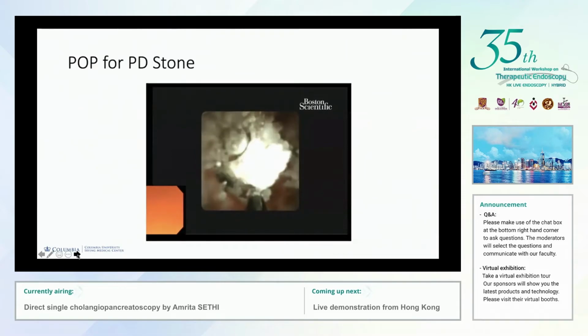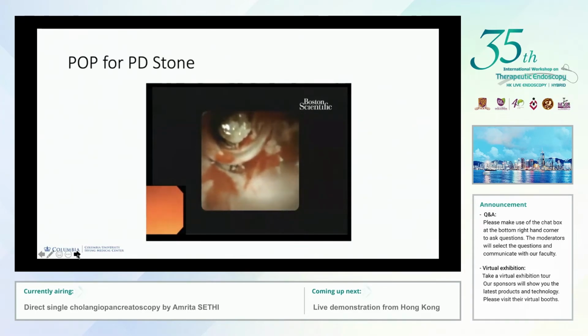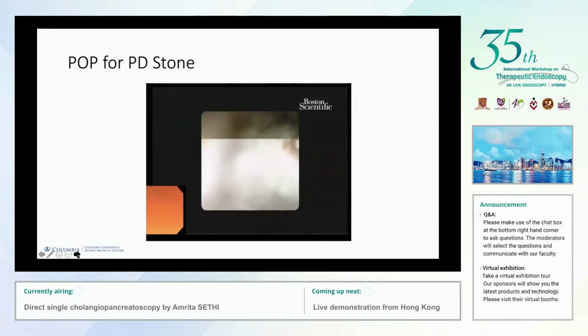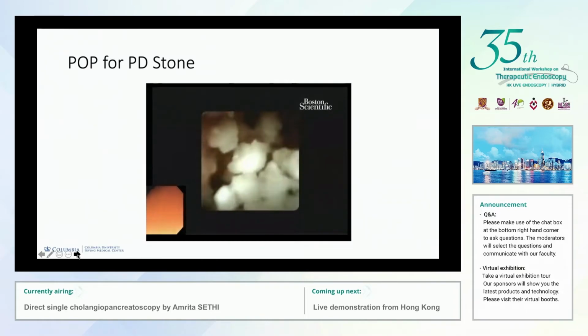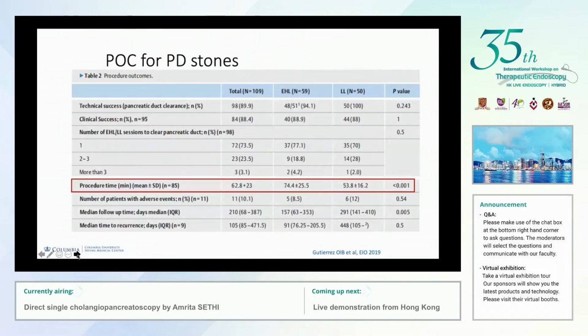This is an example of a pancreatic duct stone lithotripsy using EHL. You have to bathe the stone in saline, and here you see the imploding, the fragmentation of the stone using the EHL probe that makes contact with the stone itself, and you avoid the underlying epithelium.